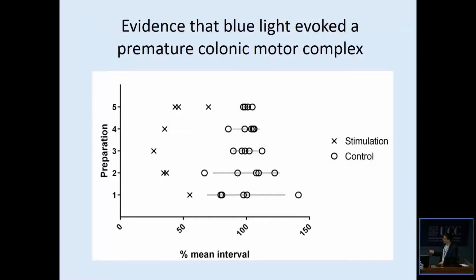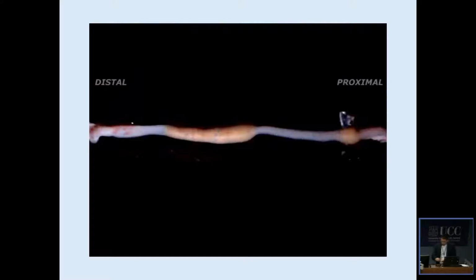We found that in each animal, the evoked events were always outside the 95% confidence limits of the spontaneous variability of the motor complexes. What does that mean? It means that when we believe we evoked an event, that was certainly outside the natural spontaneous rhythm. Okay, let's see if my video works.